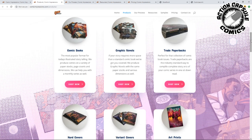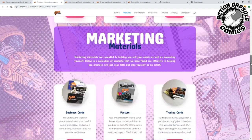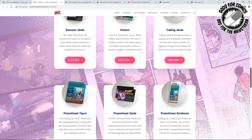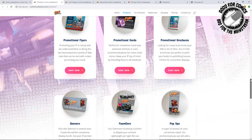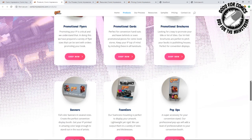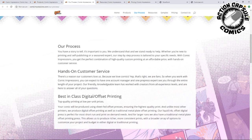So the comic books, graphic novels, trade paperbacks, hardcovers, variant covers, art prints, business cards, posters, trading cards, everything that you're going to need for your crowdfunding campaign, they can do. And the thing is, they do it at a fairly reasonable, inexpensive rate. Very surprised at what they're able to pull off with their printer here.